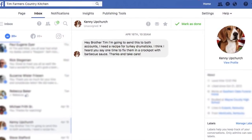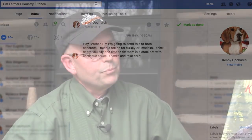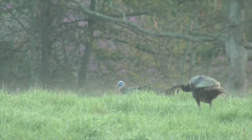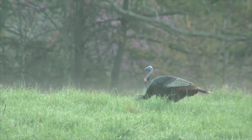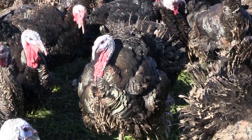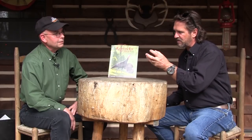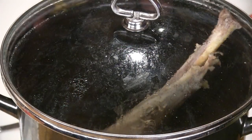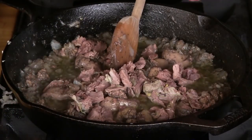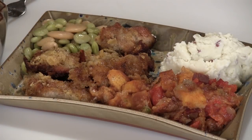Recently, Kenny Upchurch on Facebook says, hey, man, what do you do with those legs? Yeah, they're pretty tough because they're a wild bird. They live on their legs. They use them for survival, flying and running. You think about a big old barnyard turkey that they're fattening up, he waddles around. They're soft. When you look at a turkey's leg, they're dark red. You've got to cook the fire out of them, whether you pressure cook them. We've got a recipe for that because Kenny Upchurch asks what we can do with the legs. Well, we'll show you. And Nicki's got a couple recipes. Just a fantastic meal coming up.